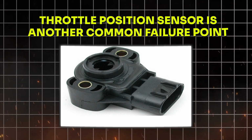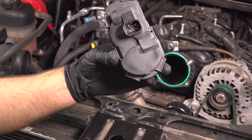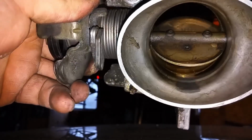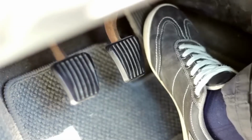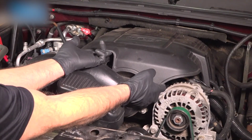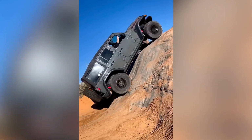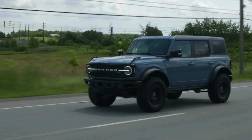The throttle position sensor is another common failure point. When this sensor malfunctions, the engine suffers from poor throttle response, inconsistent acceleration, and random power loss. Drivers often report rough idling, hesitation, and difficulty maintaining speed, especially when climbing hills or cruising on the highway.